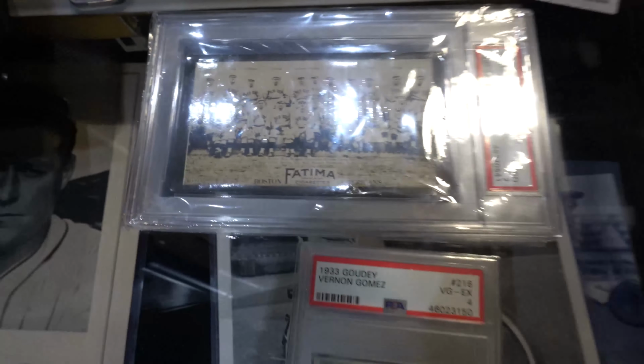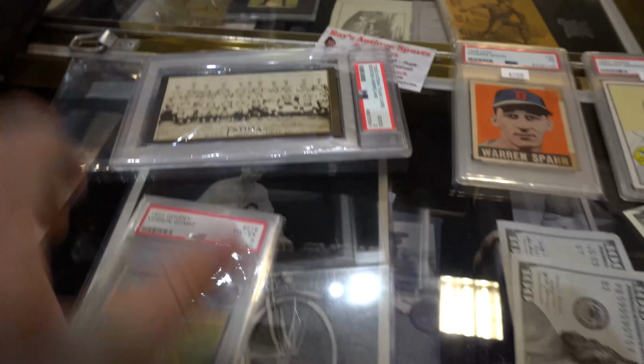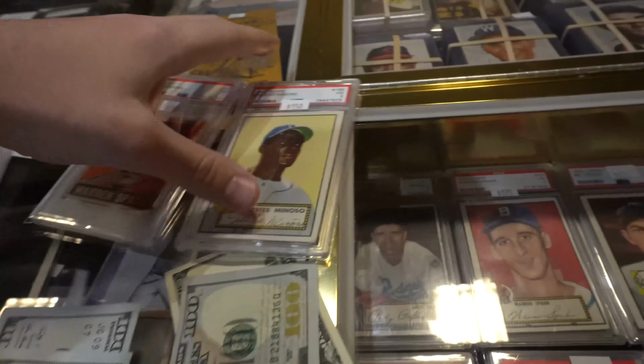I think in total I had like $500 or $600 into this trade. And in return, I got $400 cash back plus the Warren Spahn Leaf rookie and the Minnie Minoso 1952 rookie. A lot of people are thinking Minoso might have a chance at making the Hall with a Veterans Committee vote, and Spahn is one of my favorite pitchers.